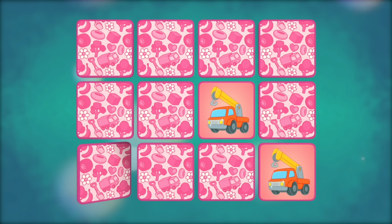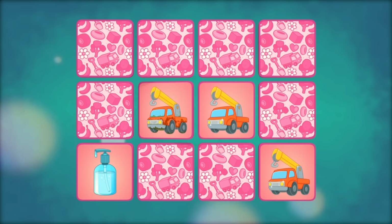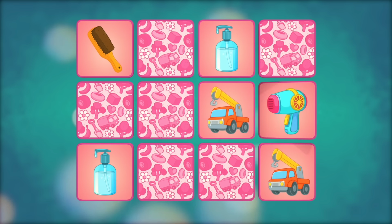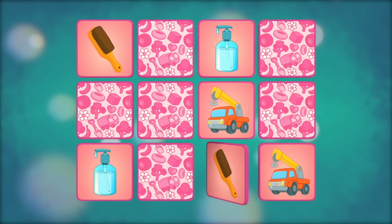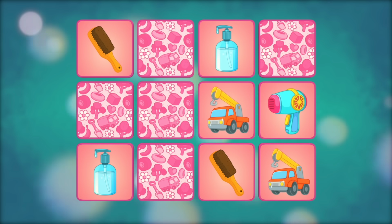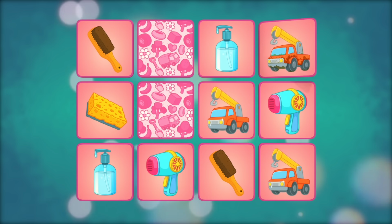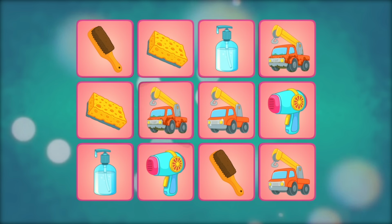Clean cranes. Liquid soaps. Brushes. Hair dryers. Sponges. Dirty cranes.